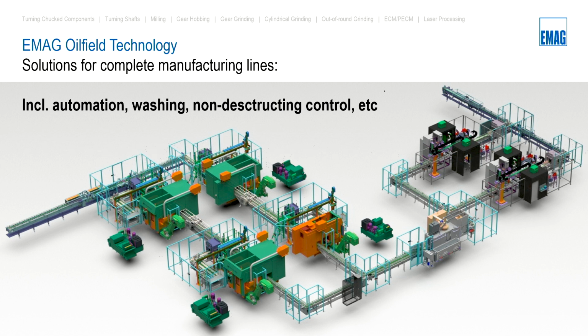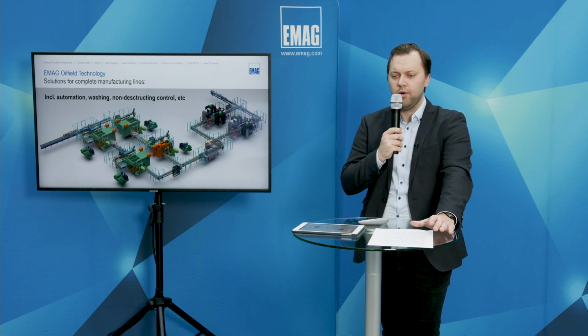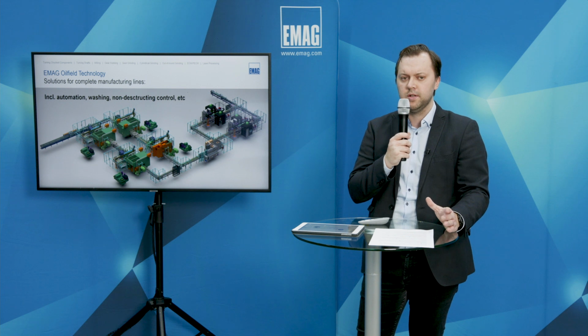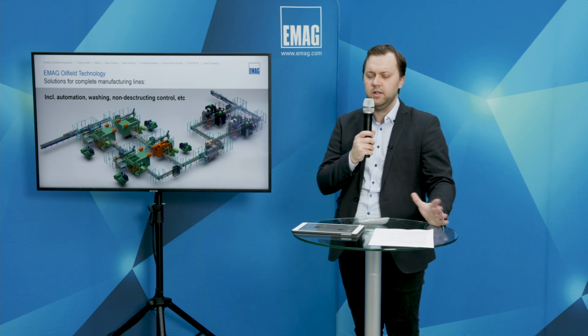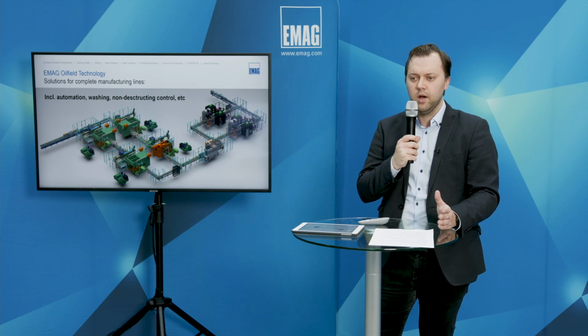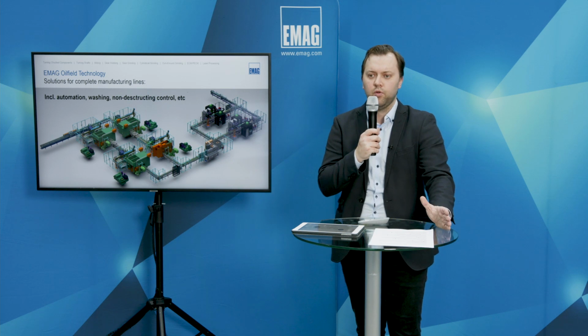Each coupling will be marked after the machine, and each coupling will also be marked after the non-destructive controlling. So this way we can know in which moment and on what machine the coupling was made. I would like to pay your attention once more that all such solutions are made for each customer independently. We are ready to propose our solutions according to any requirements or any wishes of the customers.